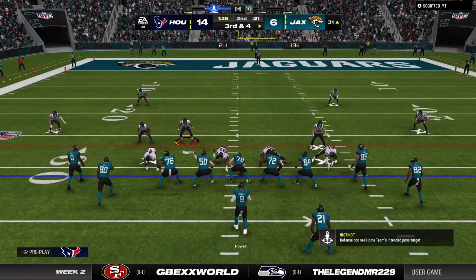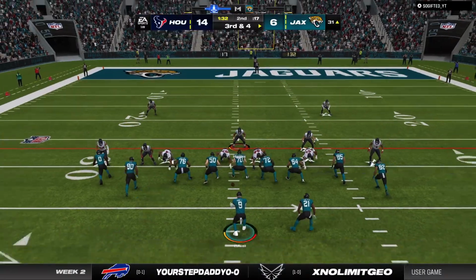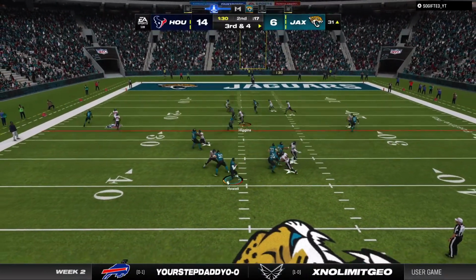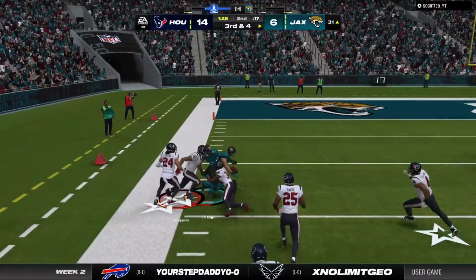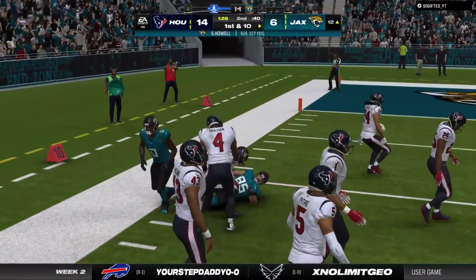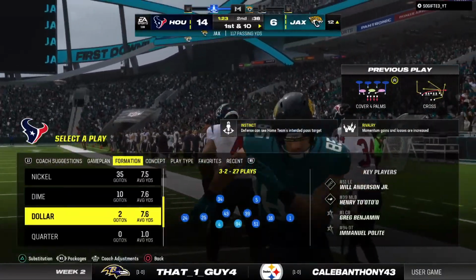A 3rd field goal of the first half, not what they're looking for as they come up on 3rd down. Now to throw it. Able to find the open man. That's complete. And down inside the 15, shy of the 10. A 3rd down gain of 19.